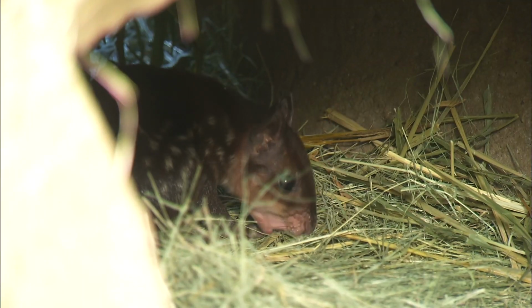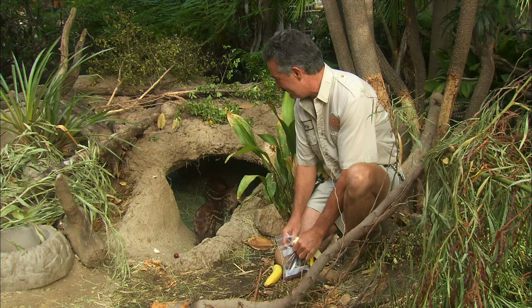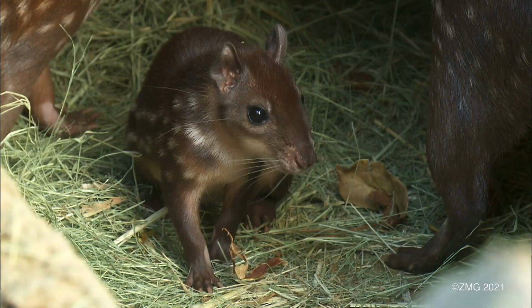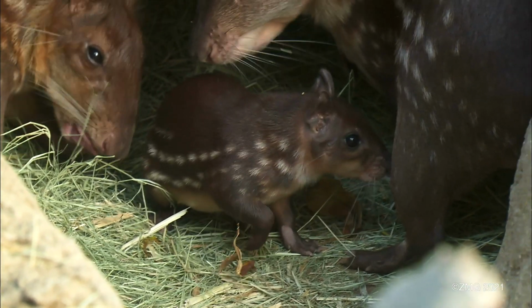The funny thing is that when the young are born, they're actually quite large, very precocial. They're able to swim at 1 day of age, and then they even start eating solids at 2 days. They come up quickly, and it's not too long before we have difficulty telling adult from child because they grow so fast.